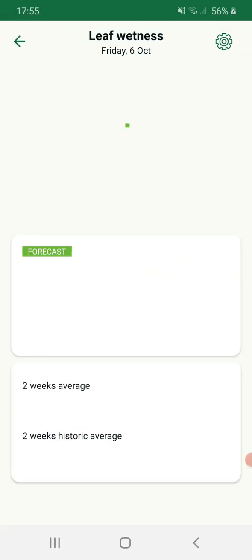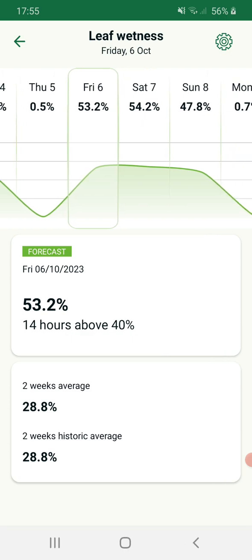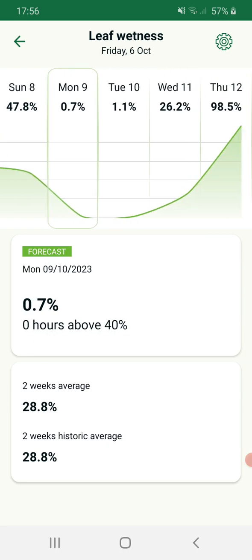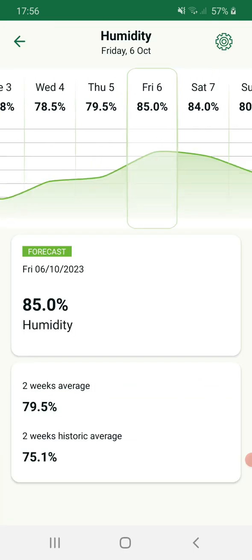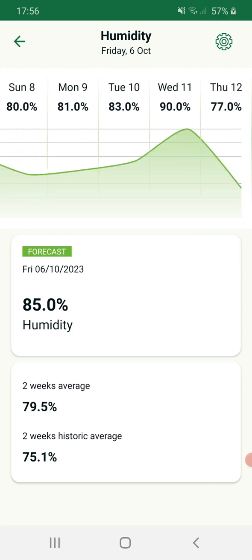Leaf wetness. Leaf wetness is important because we are sky high here on temperatures. We are looking like we've got some pretty high levels of leaf wetness going on: 53% today, 14 hours above 40%. Tomorrow we're looking at 14 hours above 40%, then 13 hours above 40%. So it's significant, calming down next Monday. Next Thursday looks brutal, but that's a long way off. Just keep an eye on that one. That's one to watch. Humidity as well is sky high. So we are in high temperatures, high humidity.